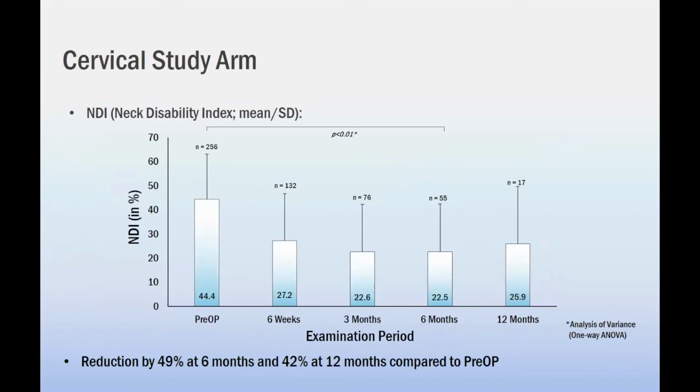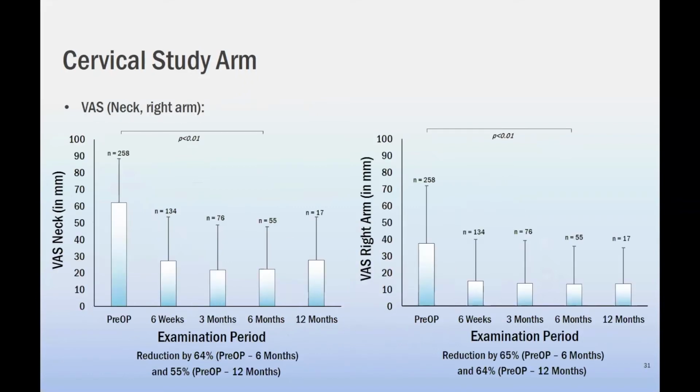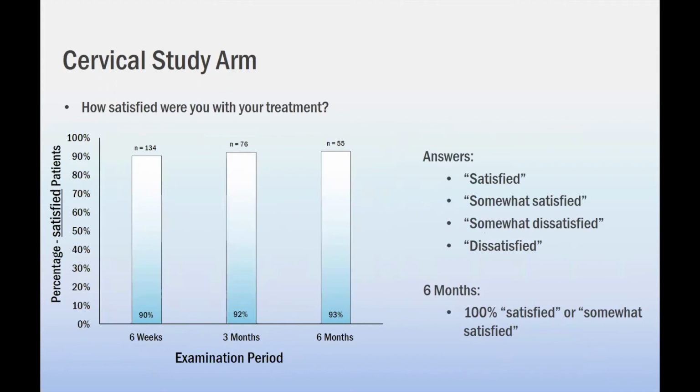So here are some of the selected results with regard to the cervical study. Looking at the neck disability index, good improvement overall, about a 40% improvement in neck disability index at 12-month follow-up. Looking at the VAS of the arm, right and left in this case, very good improvement, more than 50 to 60% improvement of the VAS scores for the neck and arm.